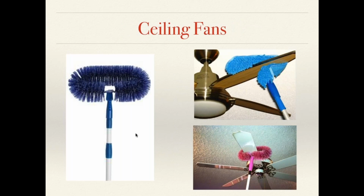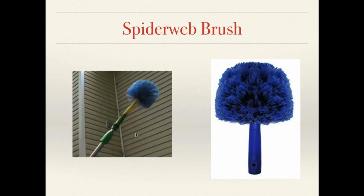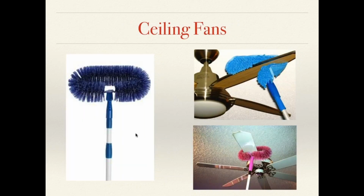And I've got two different types here. On the right, you can see one that's kind of a microfiber L-shaped item as it comes across the ceiling fan. And then the one underneath goes over the fan entirely and does the whole blade, the top and the bottom. Again, they would go on a pole just like this item would, the same extendable pole. So you don't have to get on a ladder or do the unsafe thing of standing on a bed, or even worse yet, pulling a chair over and standing on a chair to try and reach that on your tippy toes.